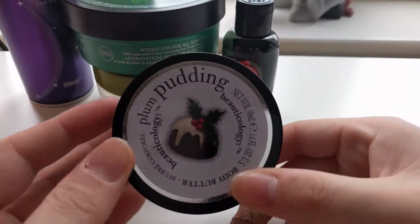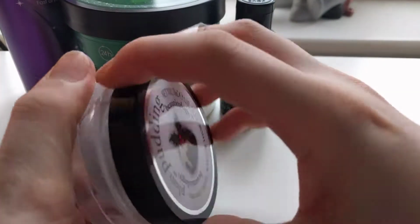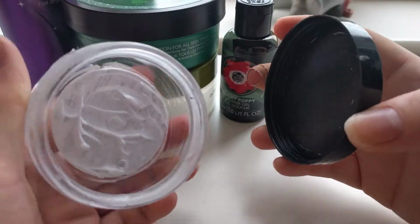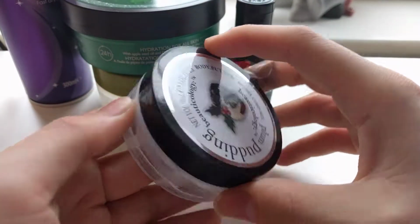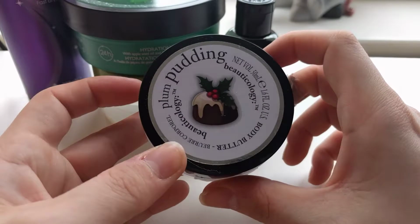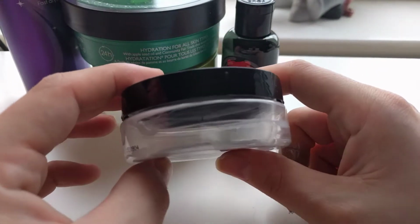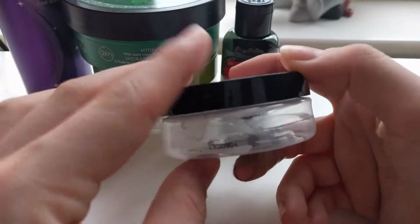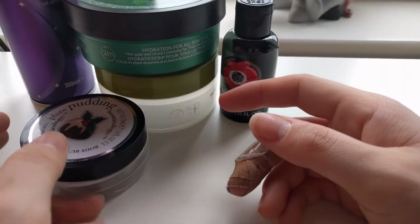Another body butter I got through was Plum Pudding. This is by Beauticology. It was only a small pot, so I did manage to use this up in about a week and a half, I think. I used this mainly for my legs at night, but I can tell you now there was no smell of plum pudding. It was a very thin formula, not something I would purchase on my own at my own accord. I did just get this for Christmas.